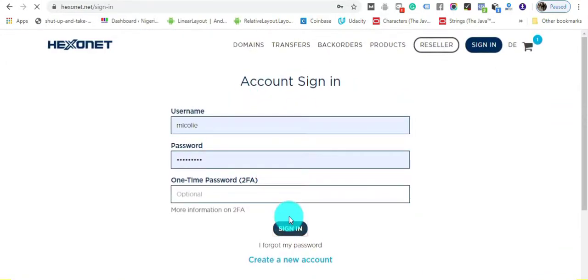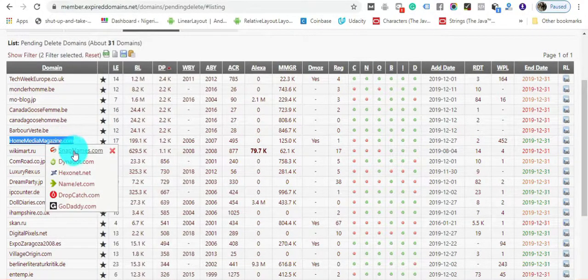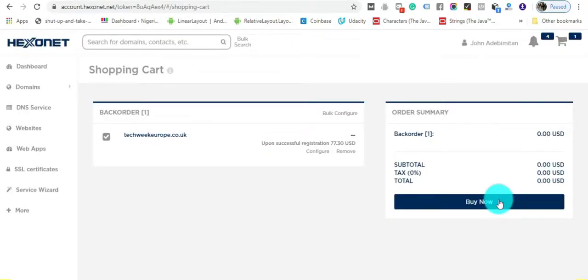So let's say I'm just going to log in, and let's also say I want to back order this. I'm just going to click on that. You can either use SnapNames or DropCatch. No other one is as effective as these two for .com. So I always use DropCatch because it is way more powerful and more effective than SnapNames. In a future video, I'm going to make a comparison of each and every one of these drop catching softwares. But for this video, let's just try to use SnapNames, which might be easier for me right now. But if you want more success rate, I'd recommend that you just stick with DropCatch.com.